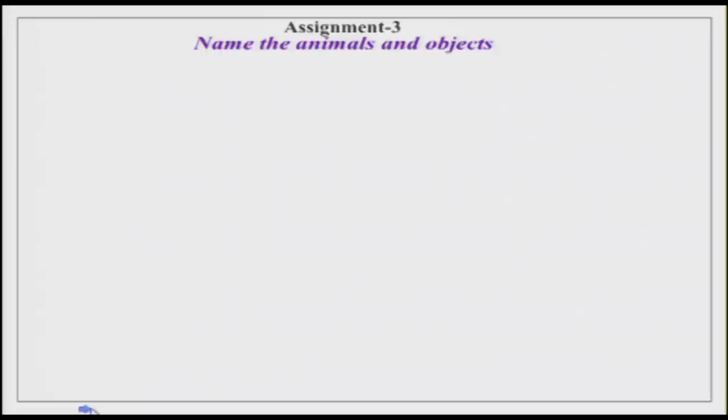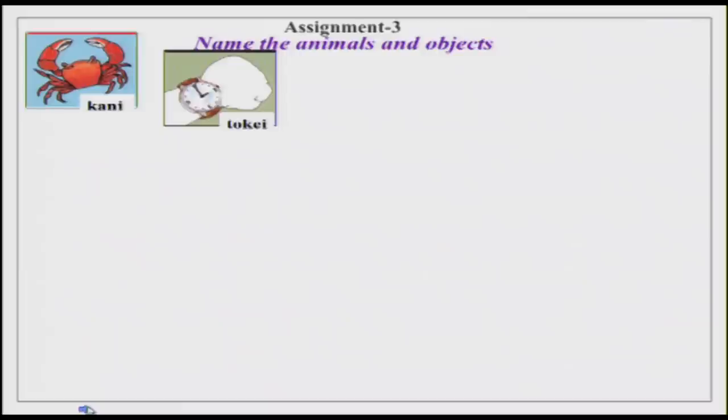Now, this was your third assignment where there are a lot of pictures given and you have to name the animals and the objects in the pictures. Let us see what the first one is. Well, the picture is of a crab. So, what is a crab in Japanese? You have done the word. It is kani. And then we have a wrist watch, which is tokei. Kaban.